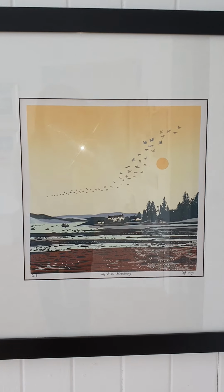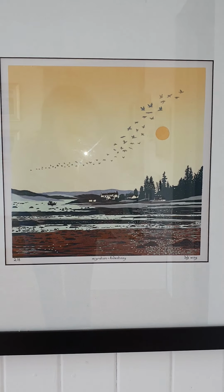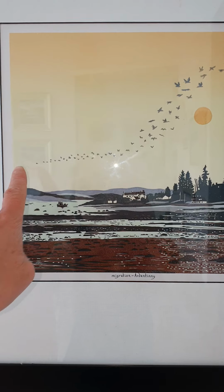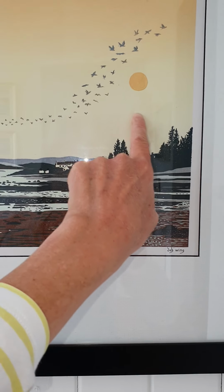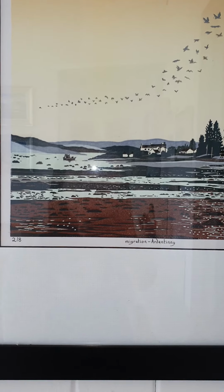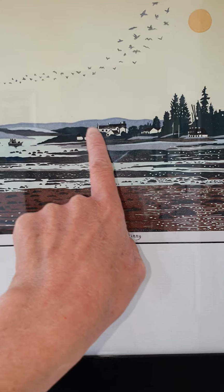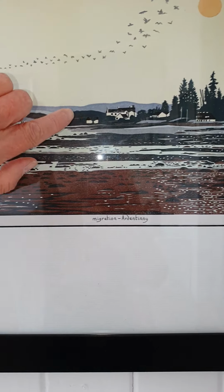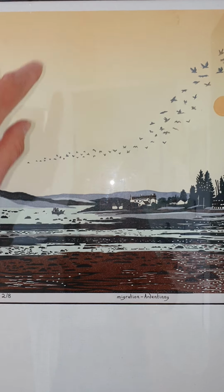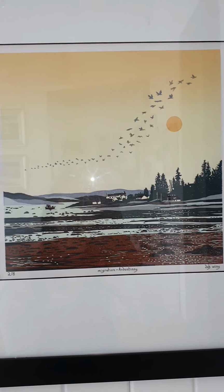And then here we've got Migration Ardentini. I love this piece because, again, being a sucker for composition, I love the line of the birds, how they go whoosh around this sun. And then the contrast of this dark land and trees and houses with this sort of tonally graduated yellow. It's quite eye-catching.